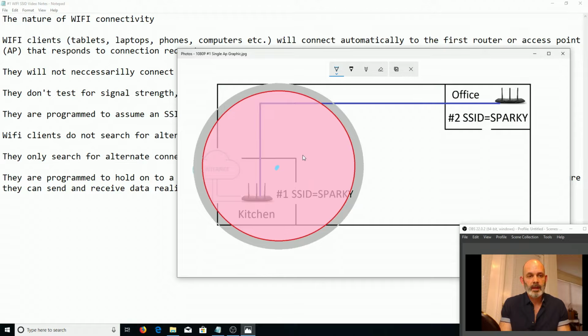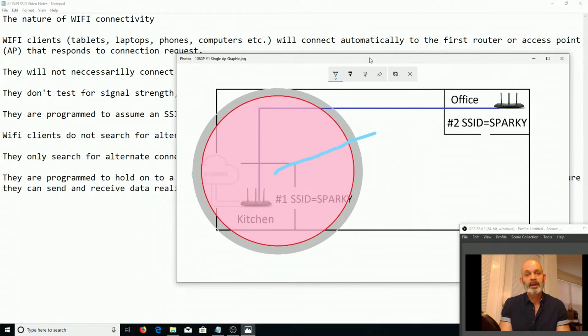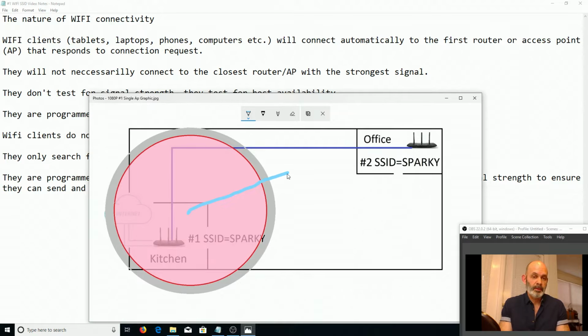I'm connected. They only search for an alternative connection when they run to the edge of the circle of Wi-Fi connectivity or Wi-Fi range. At that point, the signal gets really weak, the data becomes unreliable, and at a certain point you cross into this gray zone where it either connects you or not, because the signal's so weak that it can't establish a reliable connection. And once it gets past that, outside of that circle, the gray, it's disconnected. It says, hey, I can't connect anymore. I need to go looking for another Sparky, or I need to wait till Sparky's available before I can get in. So at this point, it would be disconnected.